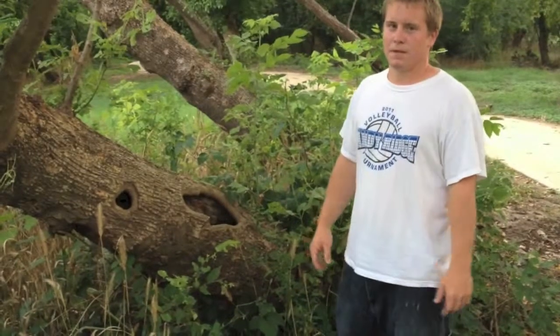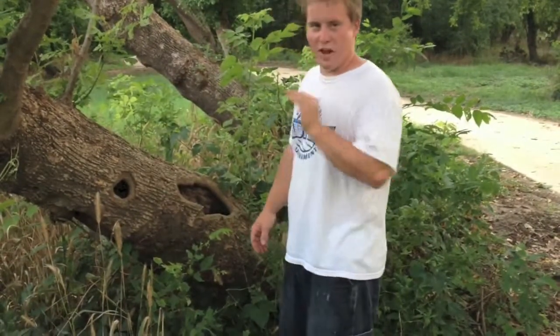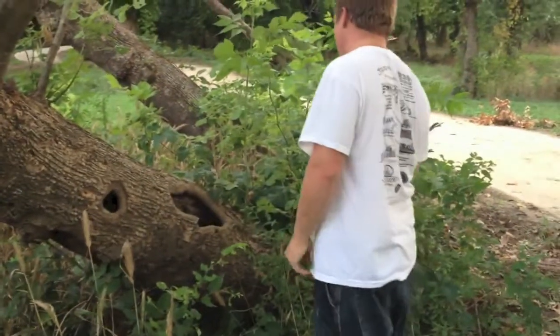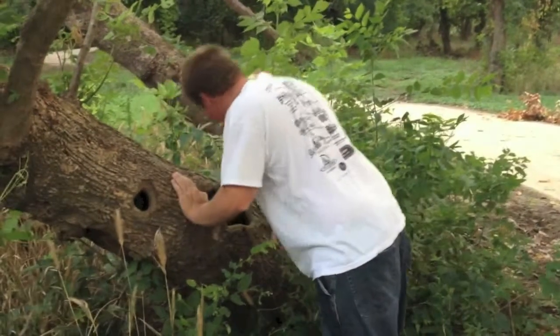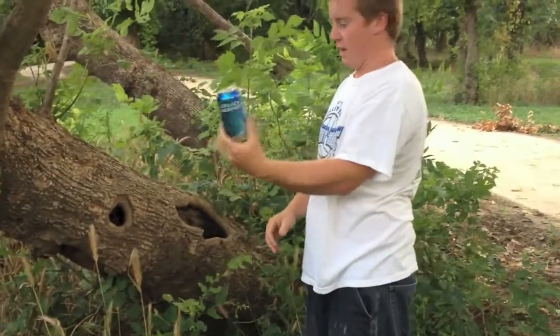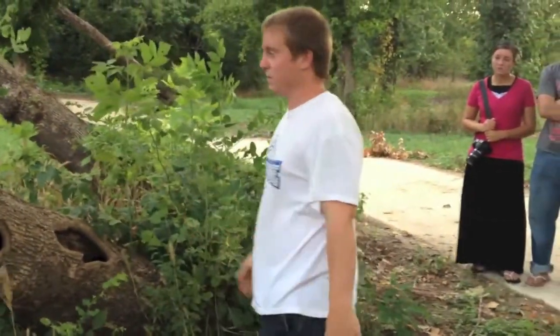Sometimes there's snakes in them, and they can bite you really hard if they get you, but usually you put your hand in and jerk it out really quick, and then it's not making any noises, so that's good. Oh, here we go. There's a beer can in here. I'm not sure what the snake was doing drinking beer, but obviously he needed some sometime.